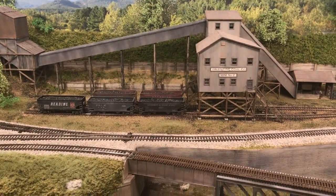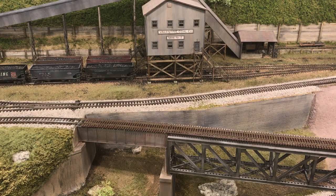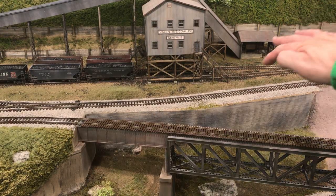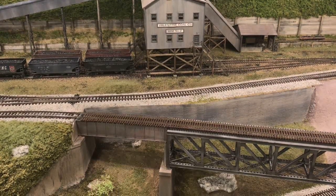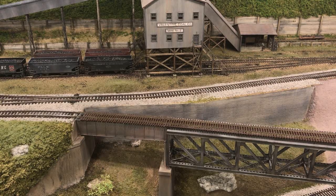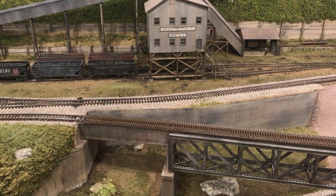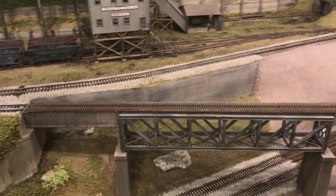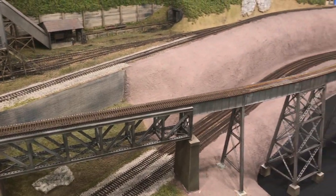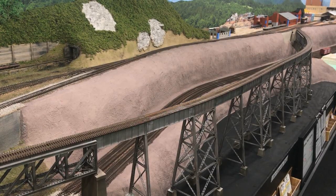And the bridge in the foreground here was so close to that track with the ballast back here that I had to put a retaining wall in there too. And that's also a Chooch product. That's a flexible concrete wall that I've weathered. But it was necessary to get the clearance for the bridge to fit in there. But all of the bridges, the abutments, piers, all of this is assorted kits by Walthers. So we'll take a look down at that end in just a second.